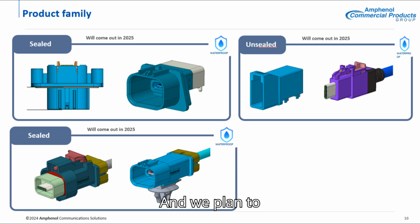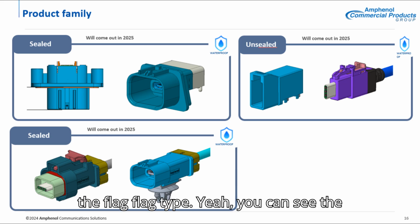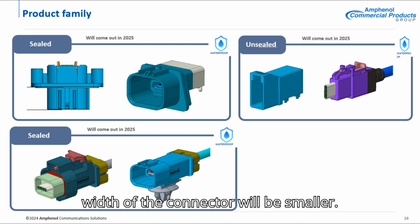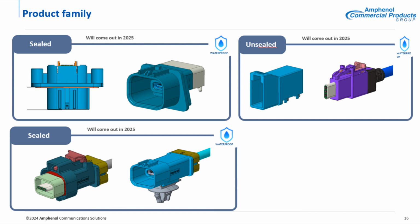And we plan to launch a waterproof version of the mini HS Bridge Plus this year. And the flag type, you can see the red side. This is the flag type. The width of the connector will be smaller. So we also develop it this year.